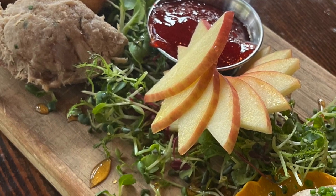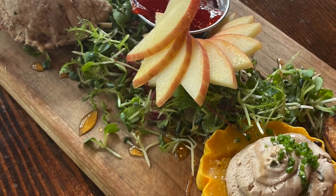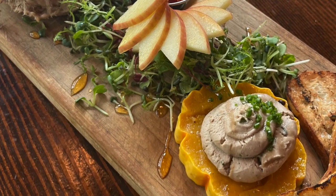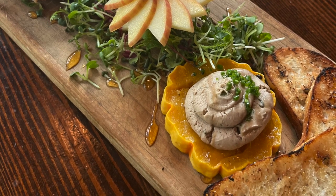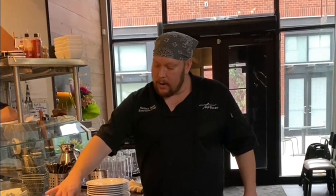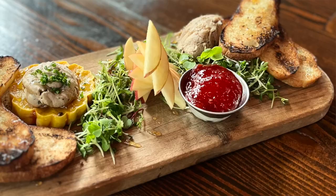We have a Honeycrisp apple, some fall microgreens, delicata squash, roasted and stuffed with a chevre and black garlic mousse, and then grilled ciabatta bread, little baguettes. And that's also served with our farm, Hawk and Heron, my wife and I's farm. We make preserves and we make a lot of stuff, so we're featuring a little bit of that fall feeling on this board as well.